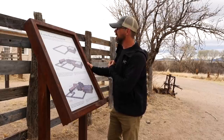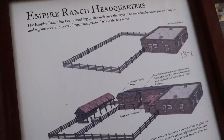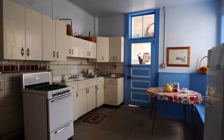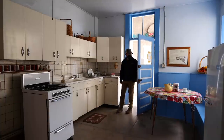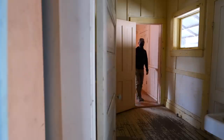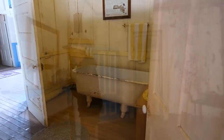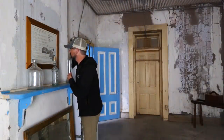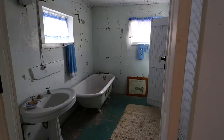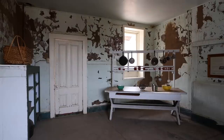Empire Ranch Headquarters. The Empire Ranch has been a working cattle ranch since the 1870s. The ranch headquarters you see today has undergone several phases of expansion, particularly in the late 1800s. This is a collaborative project of the BLM and the Empire Ranch Foundation, whose mission is to protect, preserve, and sustain the Empire Ranch historical buildings and landscape as an outstanding Western heritage and historical center.